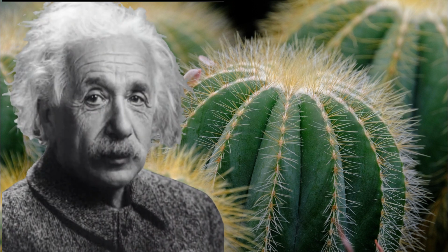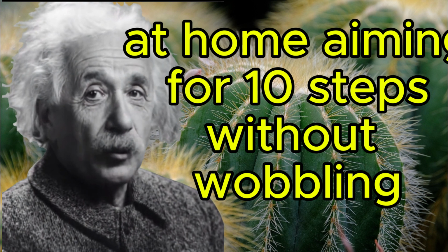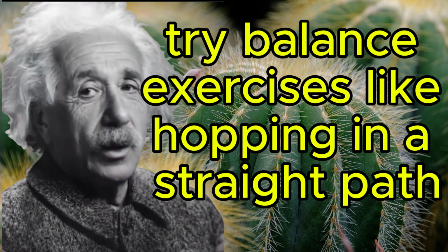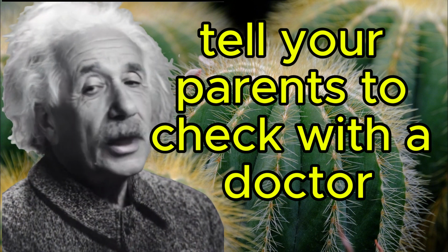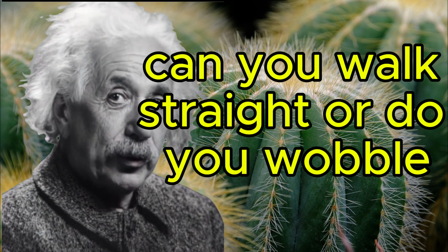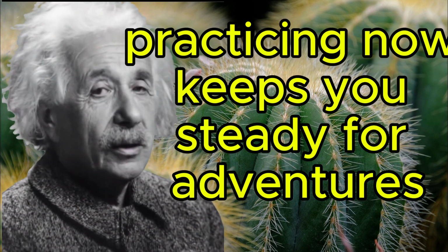To improve, practice walking heel to toe on a painted line or tape at home, aiming for 10 steps without wobbling. Try balance exercises like hopping in a straight path. If you can't walk straight at all, don't brush it off. Tell your parents to check with the doctor for coordination issues. Think about your steps. Can you walk straight, or do you wobble? Practicing now keeps you steady for adventures.